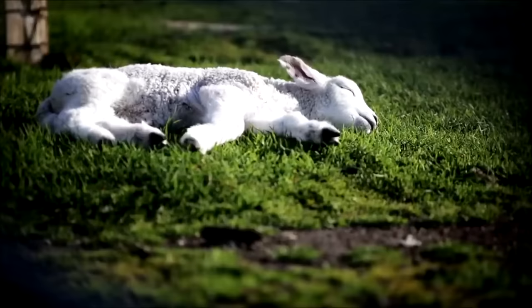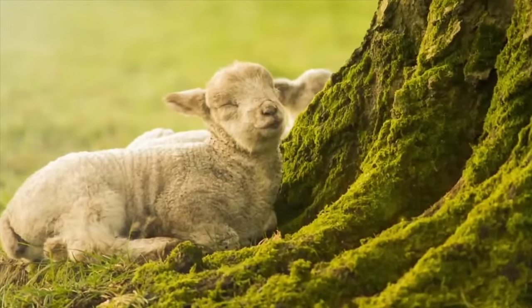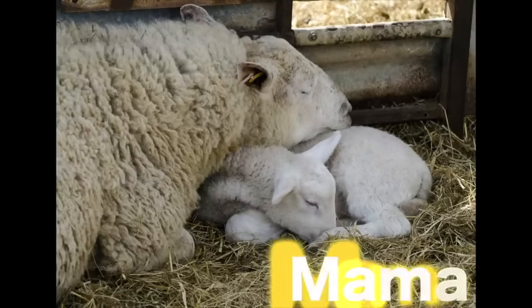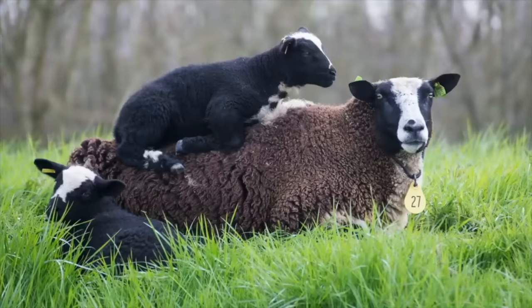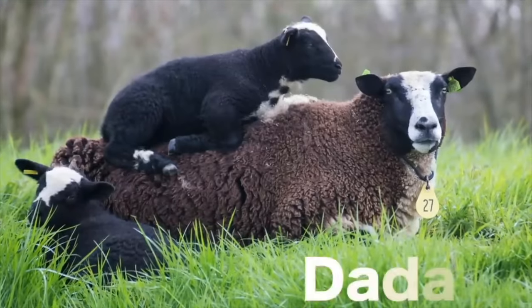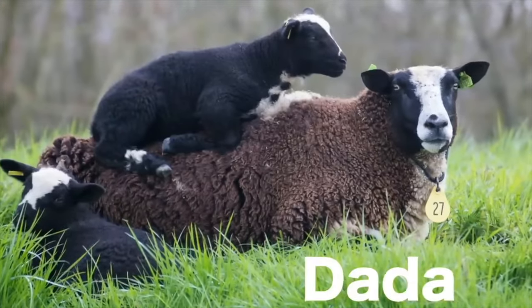Shh! This little lamb is sleeping. This lamb is sleeping next to a tree. This lamb is sleeping with his mama. Mama. How silly! This little lamb is on top of his mama. Later, he's going to play with his dada. Say dada. Dada.